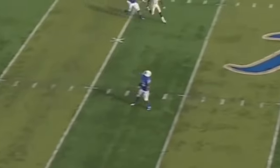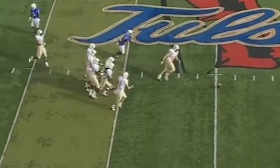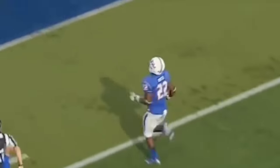Good punt. And Watt's going to let it go. We'll see if it checks up. It does. And it was touched at the 45, and that's picked up. It's picked up by Watts. It's a live ball. Watts inside the 40. He didn't step out. He'll take it all the way. Touchdown, Tulsa.